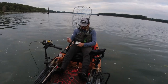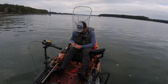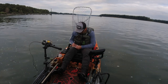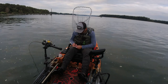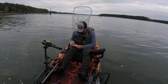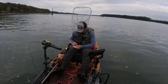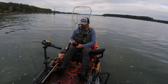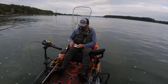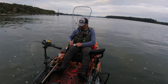So I gotta tag my fish. We're only allowed one adult king right now. And that is my one fish for the day. We can keep fishing for coho. There's a few coho here, but if I catch anything, it'll probably be another king. I'll just have to let it go, which I'm fine with. My freezer is full of delicious sockeye, and I just needed a fish to feed my friends coming into town.